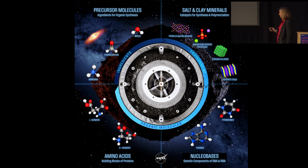Okay, so here is a summary of our big idea about Bennu. We started off with precursor molecules, including ammonia, formaldehyde, and water. These accreted with the rocky part of Bennu to produce the suite of salt and clay minerals: the trona, that's the sodium carbonate, the magnesium sodium phosphate, sodium chloride, and saponite, which is one of the clays that we find. And then the salty brine pods could have helped produce these more complicated organics, including the nucleobases and the amino acids.